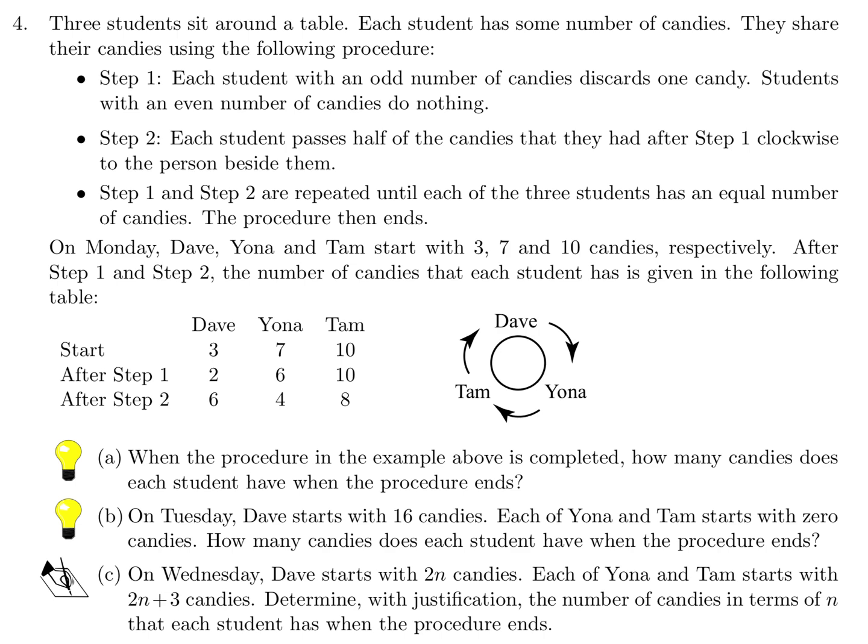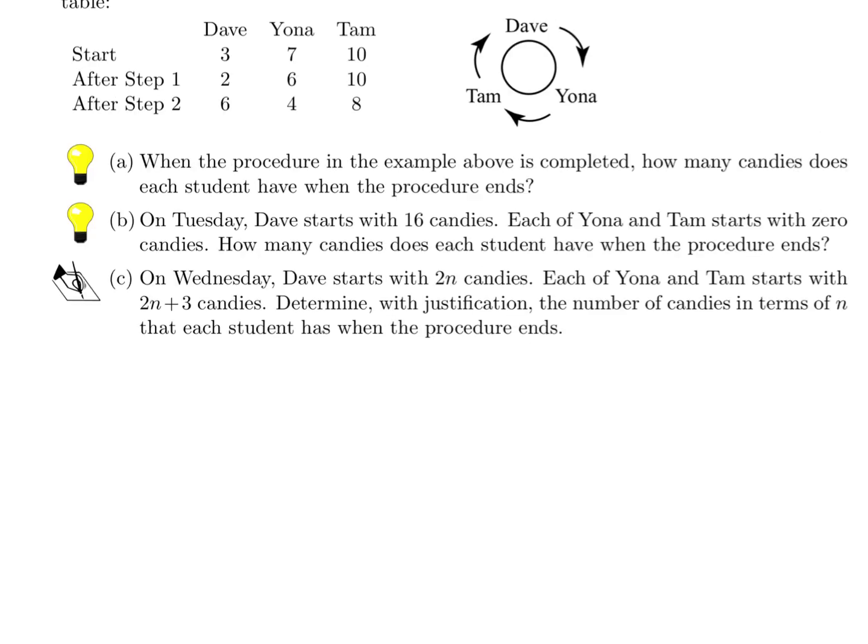On Monday, Dave, Yona, and Tam start with 3, 7, and 10 candies. And after step 1 and step 2, the number of candies is as follows. When the procedure in the example above is completed, how many candies does each student have? So we are going to start here and off we go. So we got Dave, Yona, and Tam, and we got 6, 4, and 8.